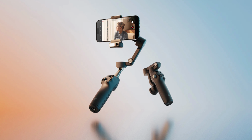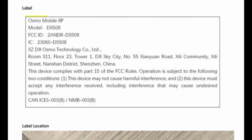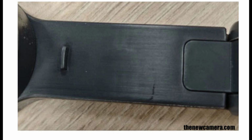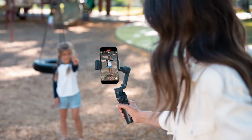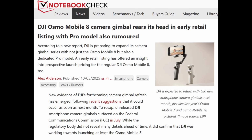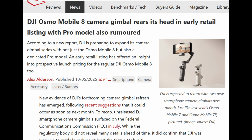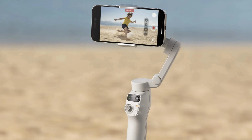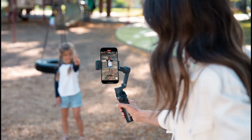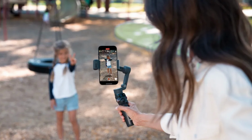Number 1. Finally, the Osmo Mobile 8P is rumored to be a more advanced, creator-focused version of DJI's smartphone gimbal lineup. Designed for users who want greater control, it's expected to offer improved subject tracking, smoother stabilization, and more refined shooting modes. This model appears to bridge the gap between casual mobile filming and professional-level smartphone production. With content creation increasingly shifting to mobile devices, the Osmo Mobile 8P looks set to become a powerful tool for creators who demand more from their phone-based setups.